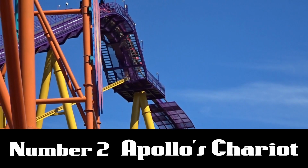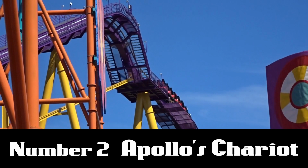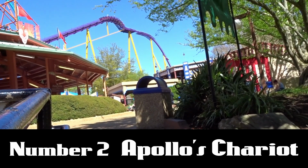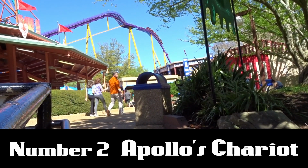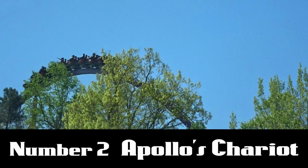Is that really what everyone says, and is that really what everyone's comparing to Nitro? And then the next day I did ride it again, but in the front row so I can get a different feel, and I did like it a lot more. For a while this was actually behind Griffon, and Griffon was the number 2 coaster in the park, but since Apollo has given a little bit more airtime in the front, I definitely recommend this coaster in the front.